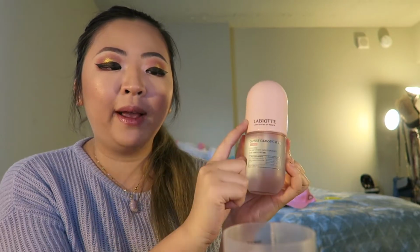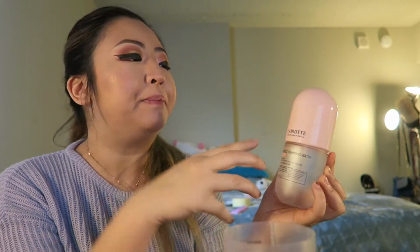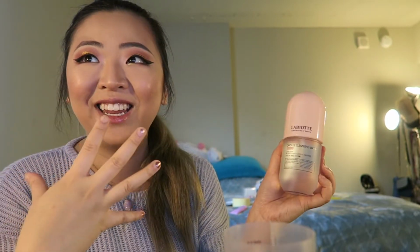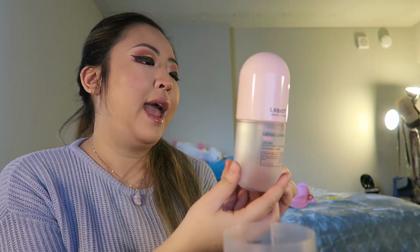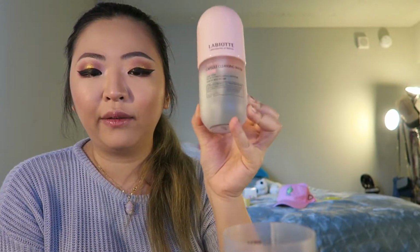This one is in the pink version. The pink is for sensitive skin. They have a green one that's for pimply people or oily skin. Oily skin, and then they have an orange one, I think. Is it orange? Yeah, I don't remember the color, but an orange one for regular skin, normal skin. Or was it purple? I can't remember. But yeah, they have lots of different colors, and they're all for a different purpose. And you can look it up. This is from Korea. Love the packaging, concept, everything. So cute. Love it, love it, love it.